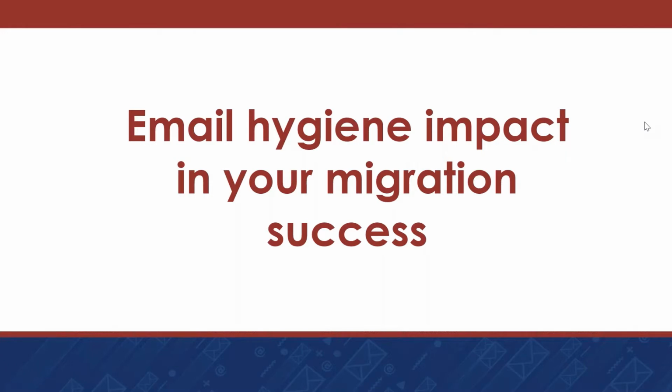And when you compound that over time, database decay can cause deliverability and email ROI to take a hit if you're sending to or through a new ESP as part of that data migration. So something that we can do to help this is one of our products called Safe to Send. So let's go to the next slide.